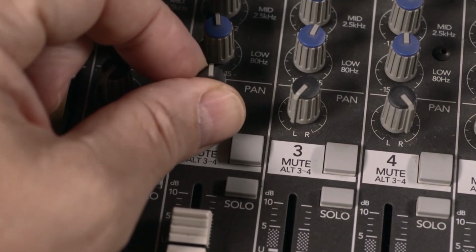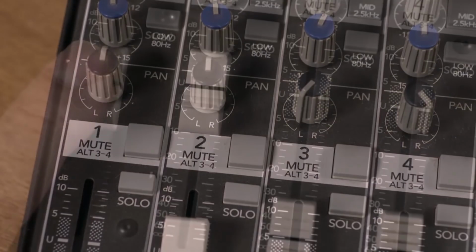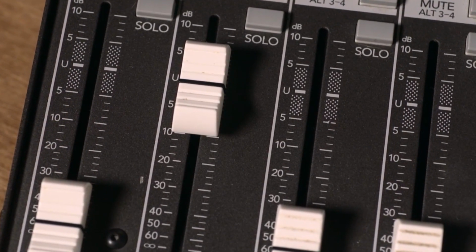Phase cancellation occurs when multiple microphones are used to pick up the same sound. Often the problem will not be apparent until you play back your audio in mono. Choosing one source or the other will prevent phase cancellation from ruining your final product. There are other ways to avoid phase cancellation, but that will be the subject for another video. Next, let's talk about overmodulation.